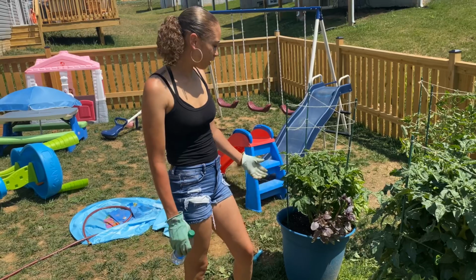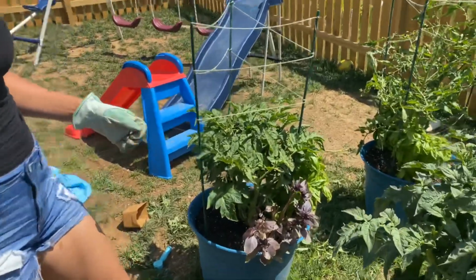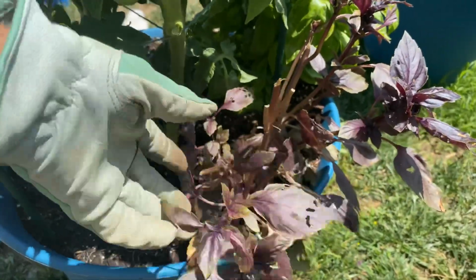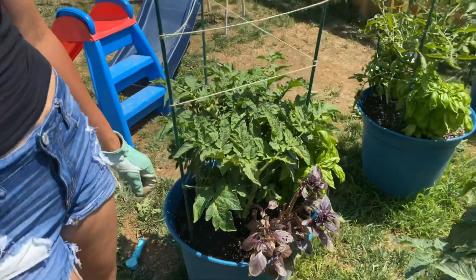Okay, so right here we have the tomatoes. They're doing pretty well. We are having a beetle problem. So the other day I came out and there was beetles all over this, and like this used to be so beautiful and purple, and now it's just like almost dead. So we've got to get rid of these beetles and get this back to health.